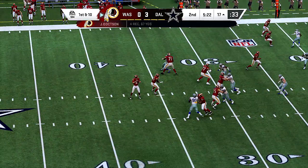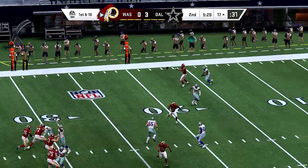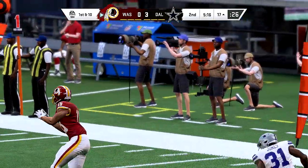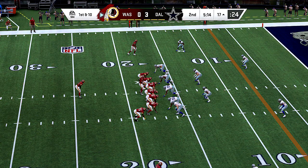Well, they obviously ran man coverage, and their partner got downfield, broke down the defender, made him think. What do you mean by that? Yeah, he made him think he was going to run a different route. Probably thought he was going to take it upfield, and then he curls back inside for the completion.